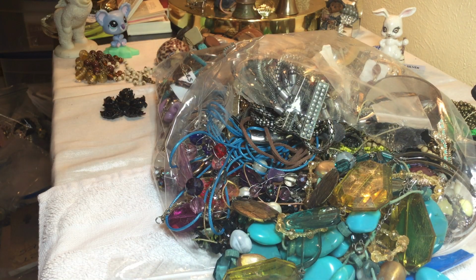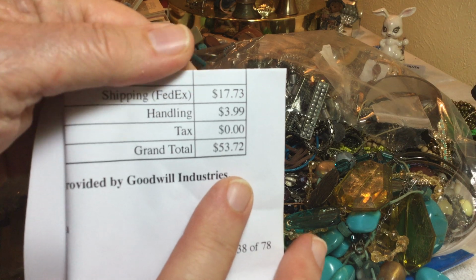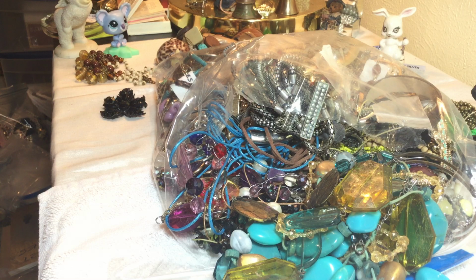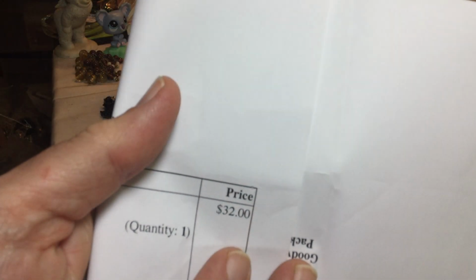If this is part 2. The bag was $53 in the end. The bid was $32.